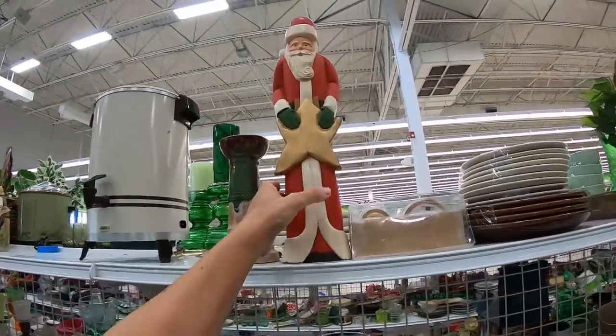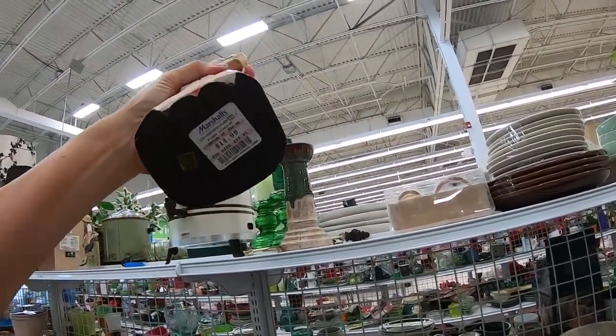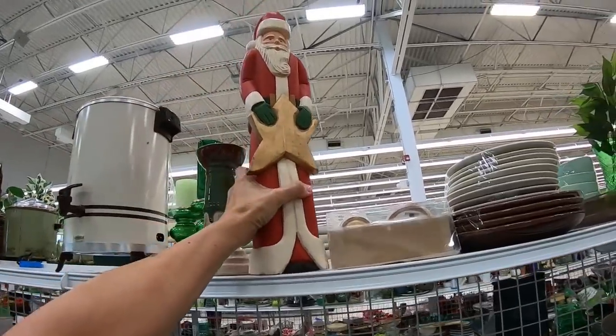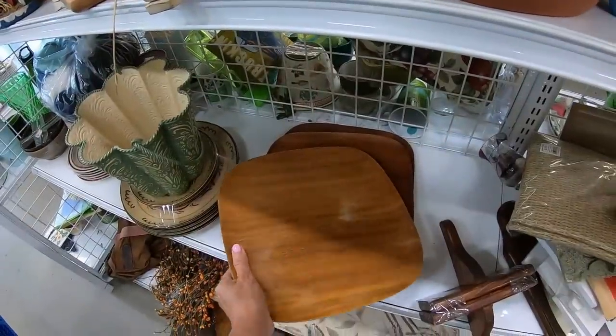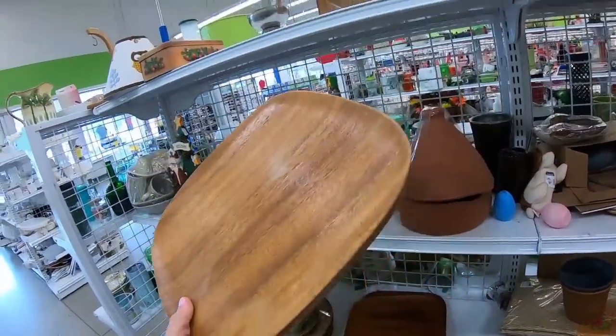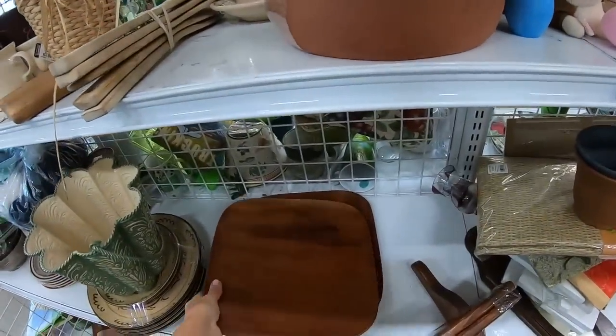There's a big wooden Santa sitting on the top shelf. Feels like wood. Oh, Marshall's, an older tag, $15. Kinda cute. Some heavy wooden trays or plates. This one has damage. These seem to be vintage. I'm gonna stick this one up here so we can look at the other ones.